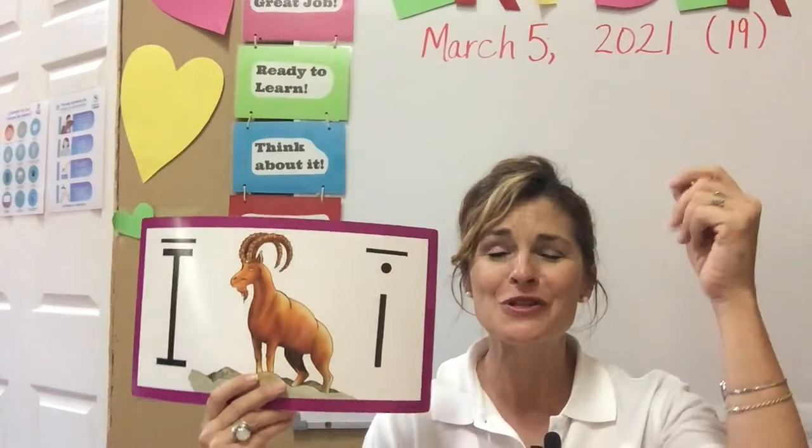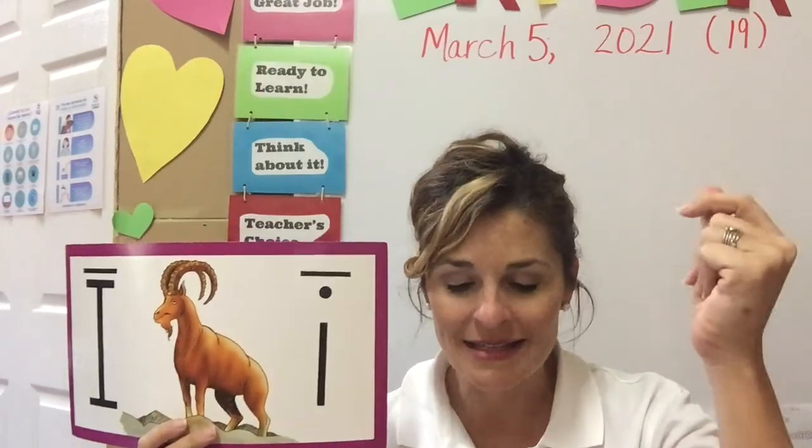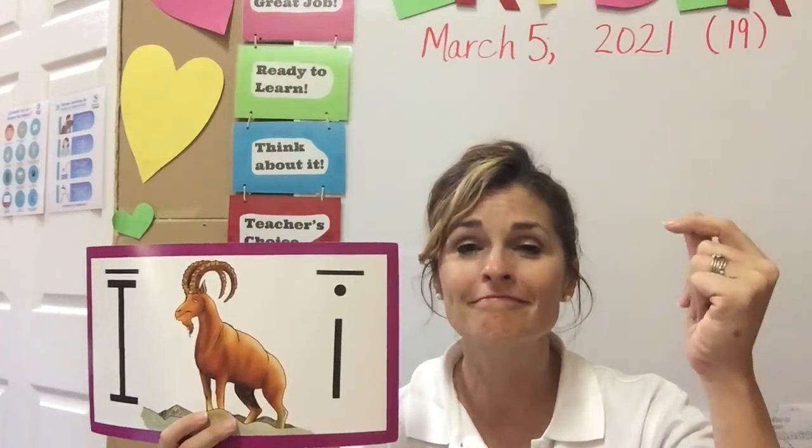A 1, a 2, a you know what to do. An ibex is a big wild goat showing off his shaggy coat.